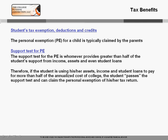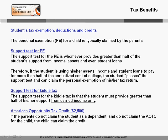So that's very important. So if the student is using his or her own assets and the income and the student loans to pay for more than half of the annualized cost of college, the student does pass the support test and can claim personal exemption on his or her taxes. So that's important if they're going to file that way for financial aid as well.